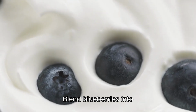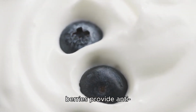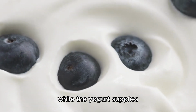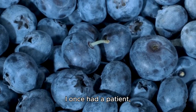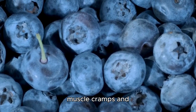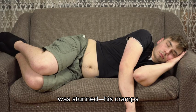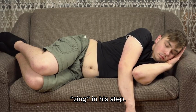Blend blueberries into your Greek yogurt for a synergistic effect. The berries provide anti-inflammatory and circulatory benefits, while the yogurt supplies protein and electrolytes for muscle health. I once had a patient, Raphael, a 65-year-old, who laughed when I suggested blueberries for his muscle cramps and sluggish mornings. 3 weeks later, he was stunned. His cramps had significantly reduced, and he felt a newfound energy, like a zing in his step.